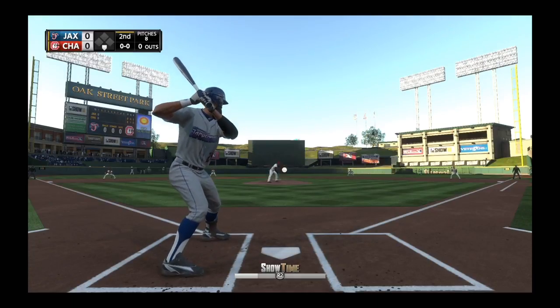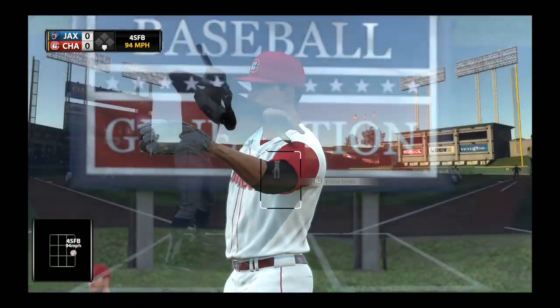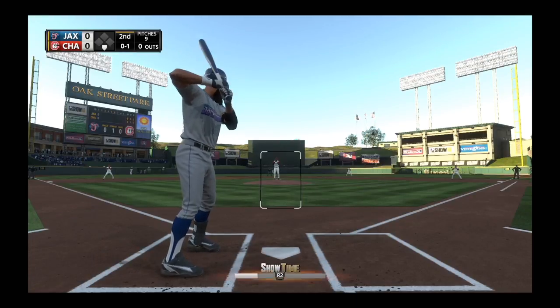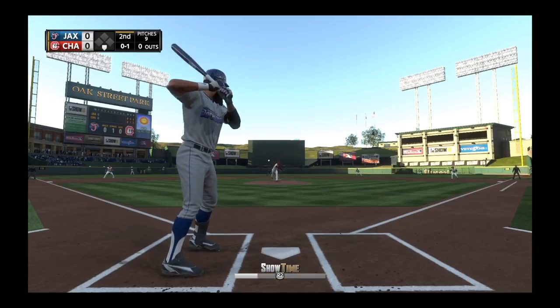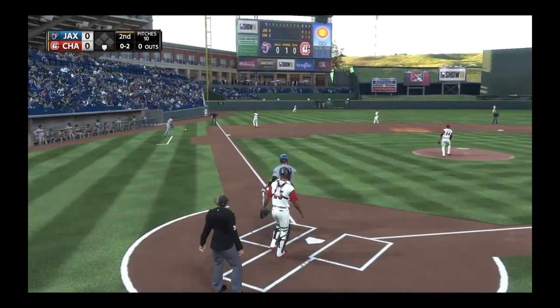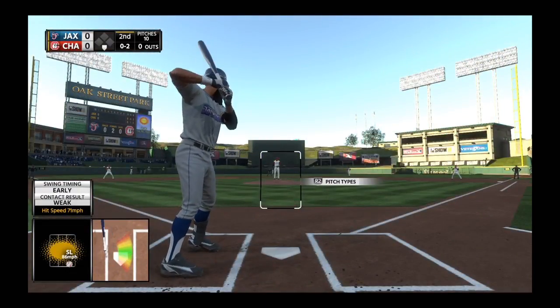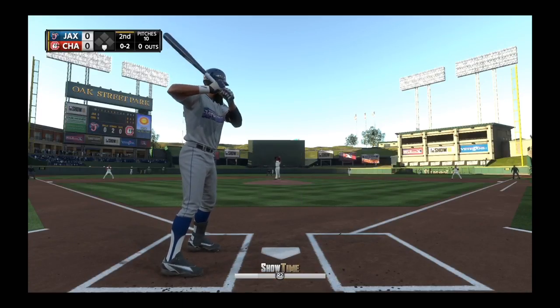Here comes the pitch. And a fastball that he takes for a strike. All right, next pitch is coming. The pitcher is looking for the pitch. He throws, and a little slider that gets down. And it's a foul ball for Archie McQueen. So an 0-2 count for Archie McQueen. Hopefully he does not strike out.